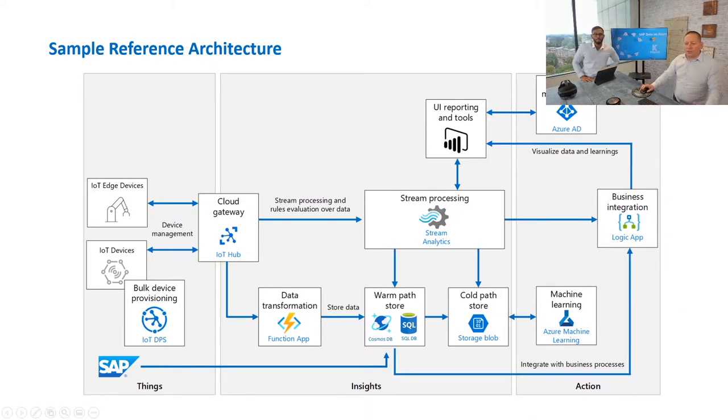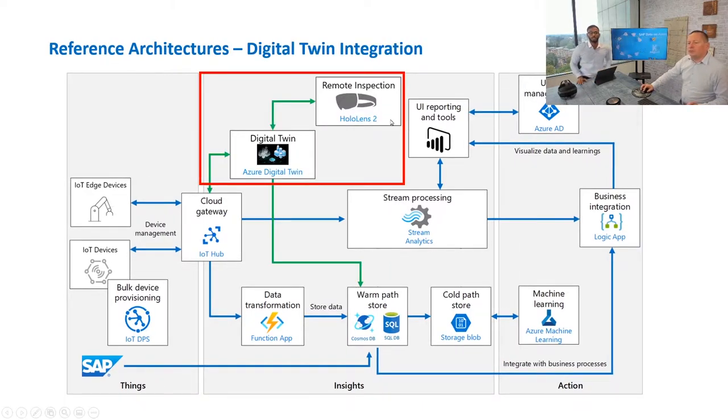Okay, interesting. So you mentioned that there's some complexity in managing hierarchies of the sensor telemetry and the vast numbers of sensors and complexities around that. Can you give us some more information? Yes, we can use Azure Digital Twin. So in this slide, you can see how it integrates with the previous architecture.